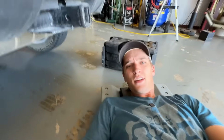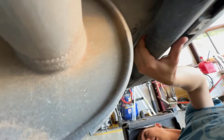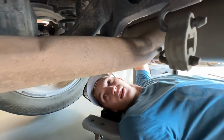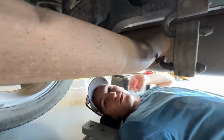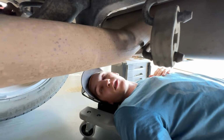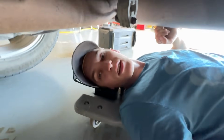Exhaust is cooled off, which is good. Gosh dang it. This fuel tank covers the whole left and right side. The exhaust goes over, the exhaust splits the tank. So the tank is a left and a right side.